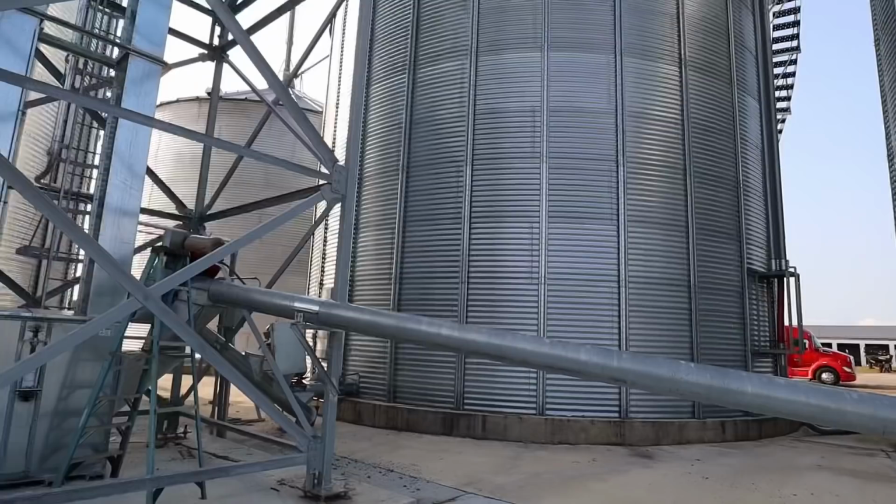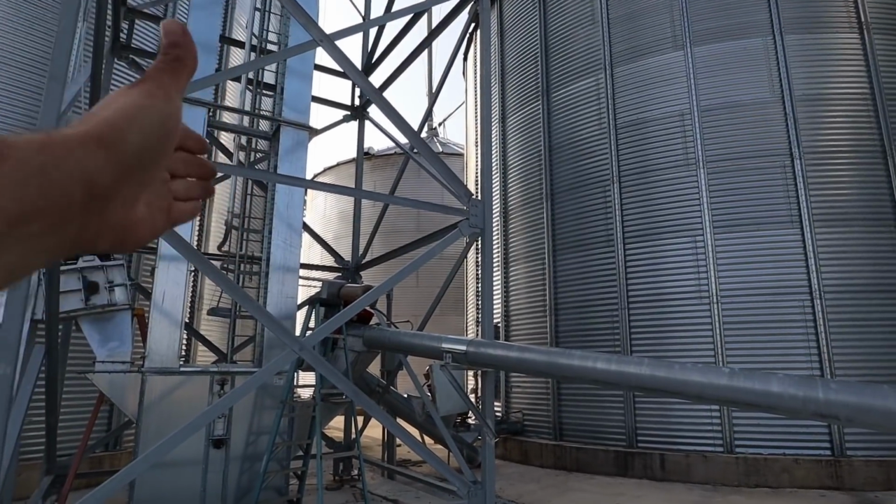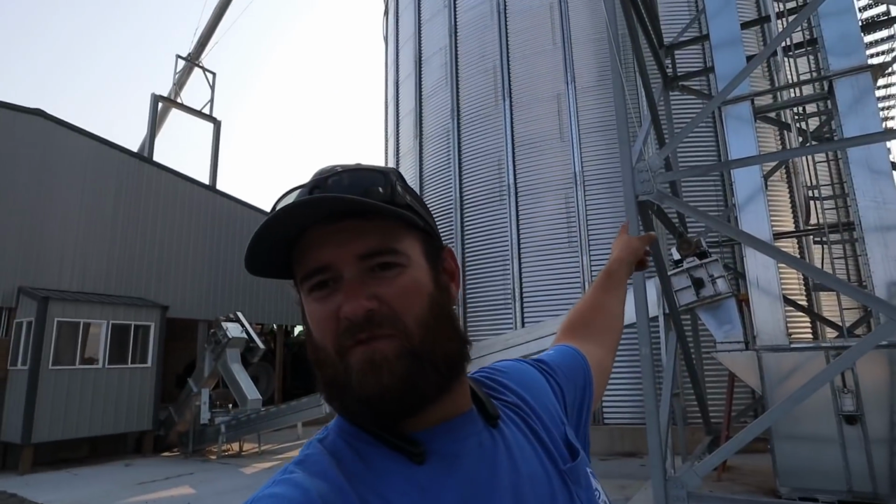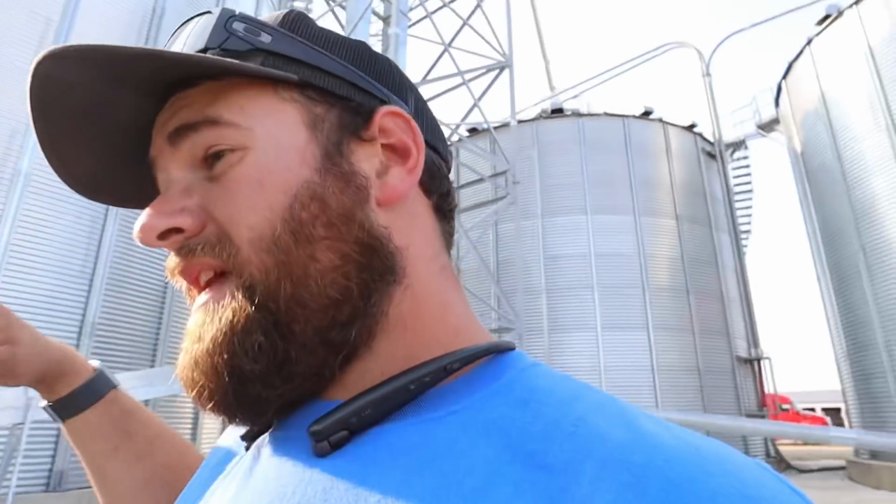Other regrets, I know we already had this bin and we moved it. I wish instead of 2 bins, we just had one bigger bin with a side draw. This was our first bin with a side draw. And if you're on the fence designing the grain system on whether to put a side draw in or not, put the side draw in. That is by far the best way to load that I've been around.